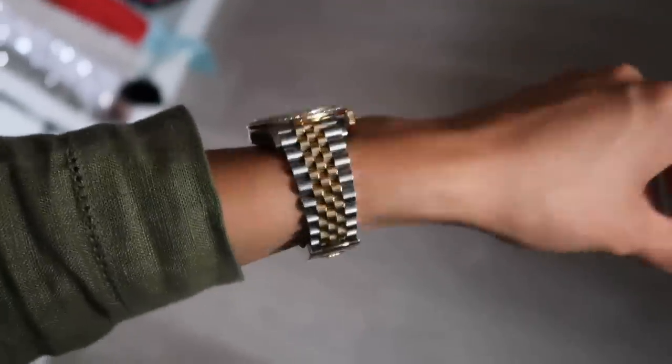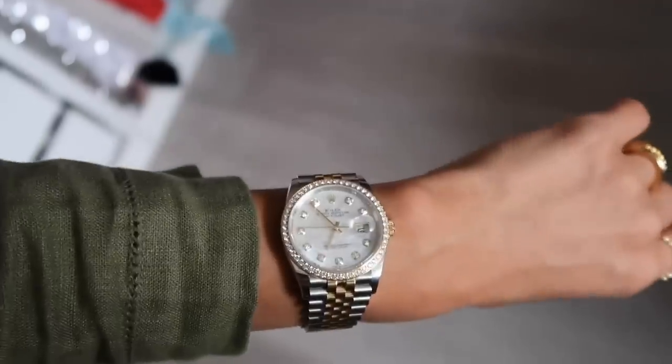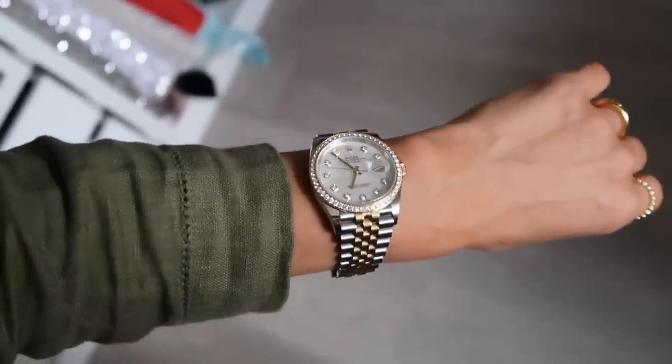On my wrist you will notice that I have another kind of classic investment piece. It's probably one of my favorite watches. It's a Rolex Datejust watch with the pearl dial and the diamond bezel. It's a steel and gold watch. I love it. It was apparently watch of the year after I bought it. So might not be such a classic, but I think a Datejust is always a classic kind of watch.